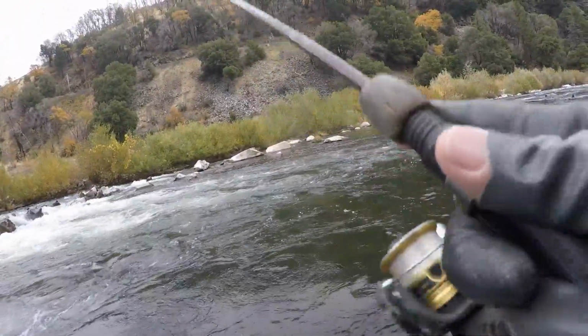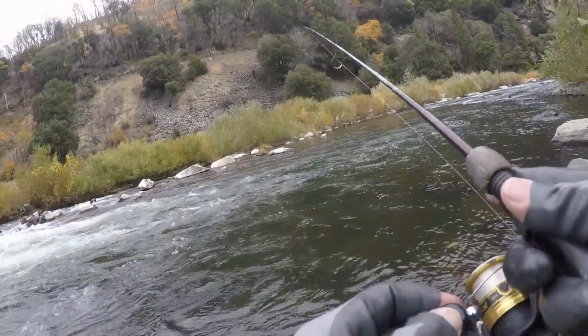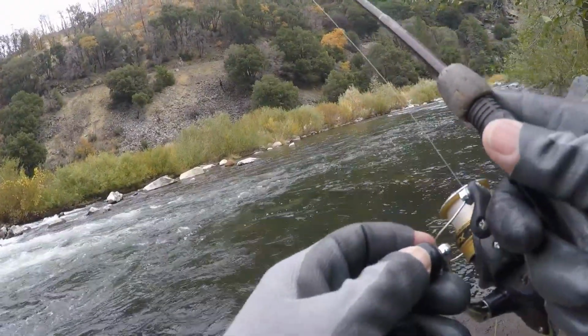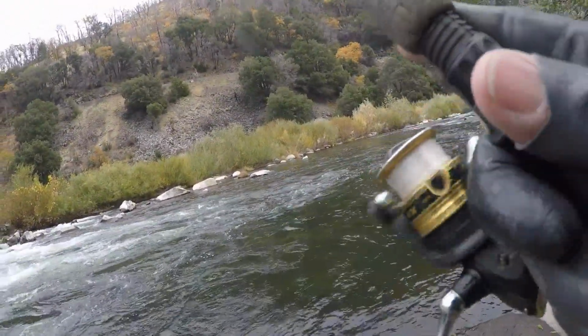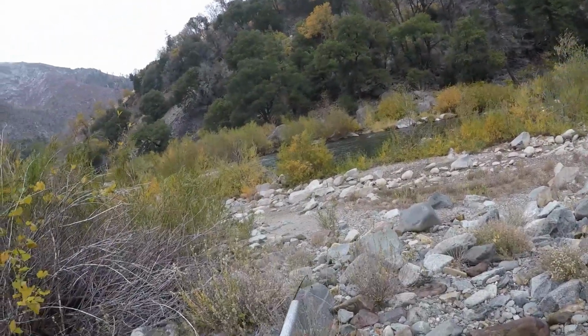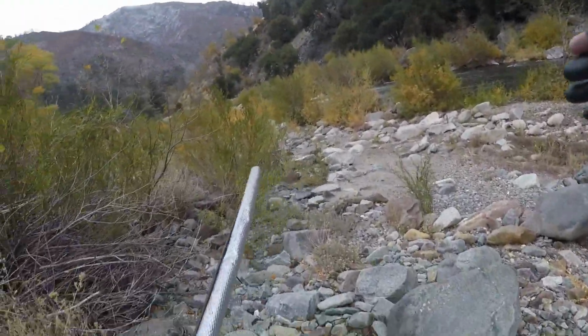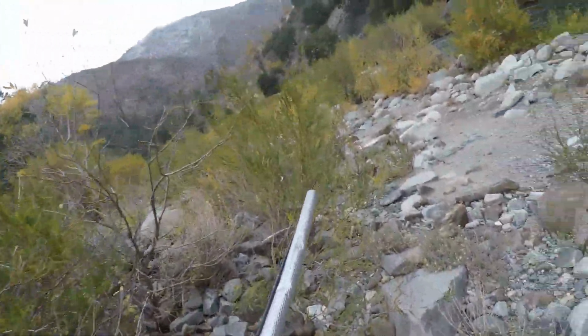But I'm surprised there's nothing here chasing. I haven't seen anything. I fished it deep, I fished it fast. And I'm just not picking anything up. Trying to hit these big river rocks, and this has cleared out a lot of the brush. There's brush, but it's not so thick that I can't get through it.